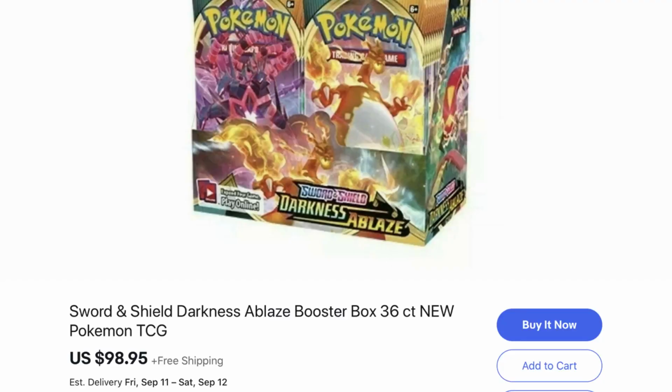And the last booster box I think that you should pick up would be the Darkness Ablaze booster boxes, simply because you can still get them for less than $100, and they just came out, so the prices might fluctuate, but it's got the highly popular Charizard VMAX card in there. So this would definitely be something to buy right now while the prices are very, very low.